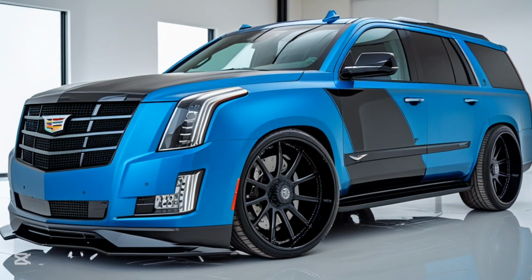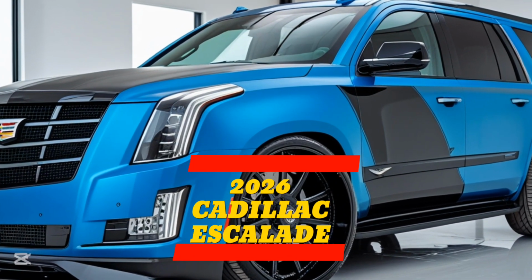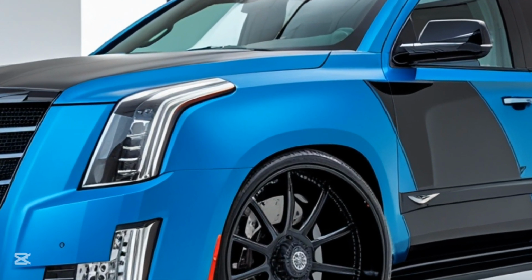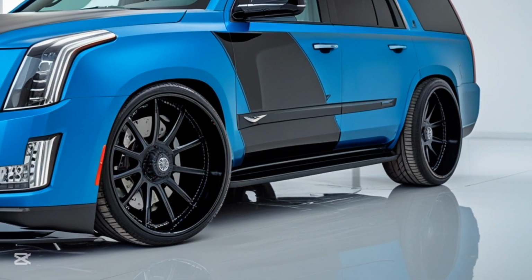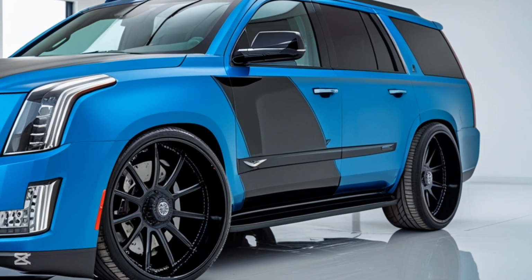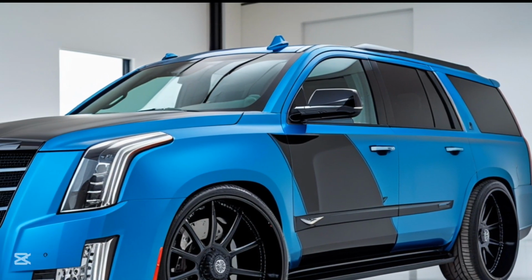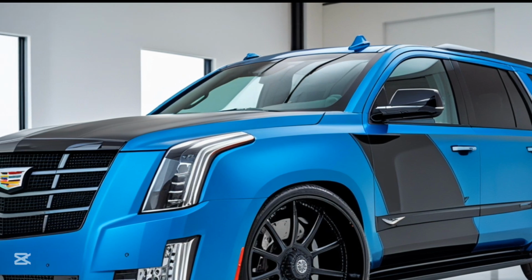The 2026 Cadillac Escalade continues to build upon its legacy as one of the most iconic luxury SUVs on the market. With a bold and commanding presence, the new Escalade merges cutting-edge technology, refined comfort, and unmatched performance in a way few vehicles in its class can rival.